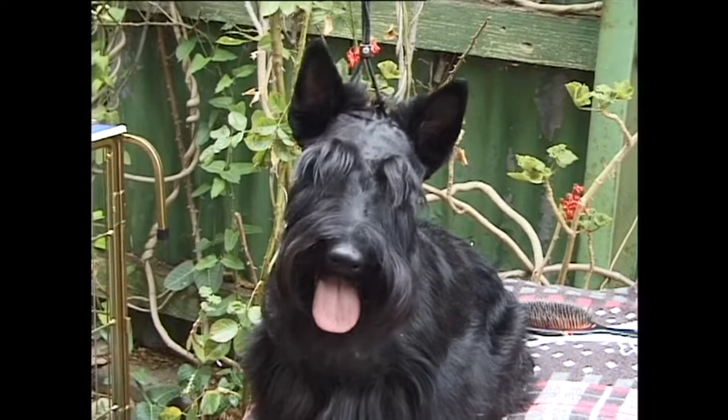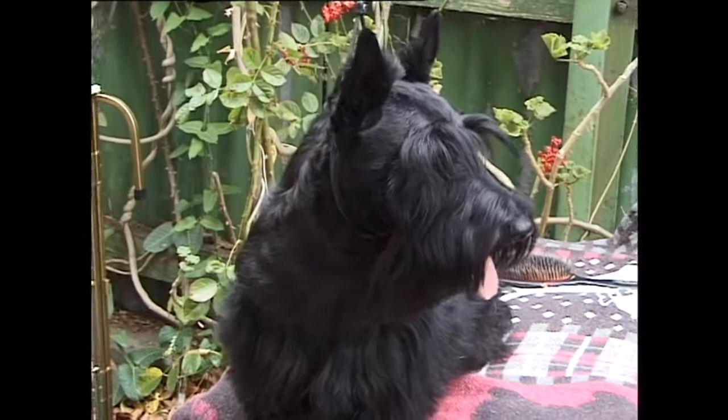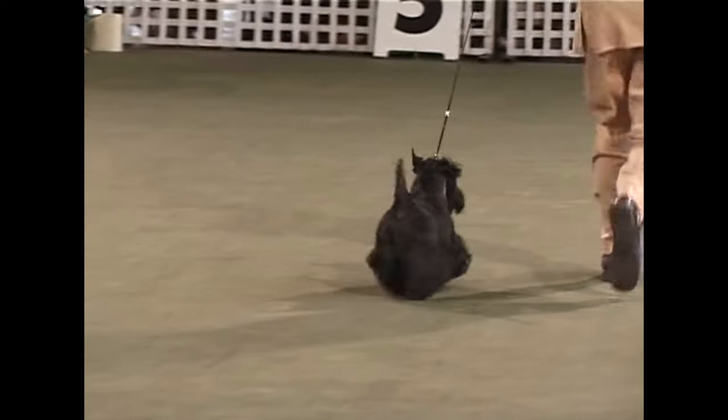Today, the Scotty has a head that gives the impression of being long for the size of the dog. The skull is nearly flat and the foreface strong. The ears are neat, of fine texture and set on top of the skull, but not too close together.